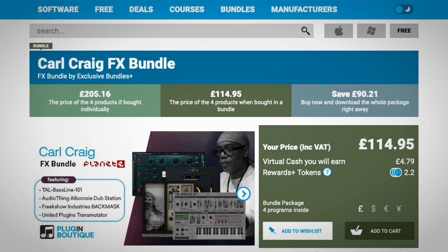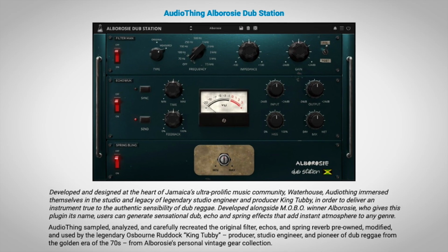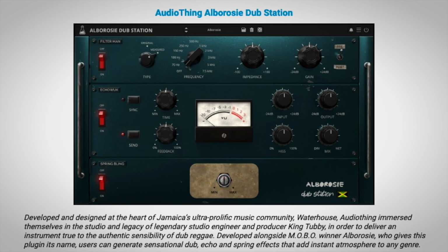There's some really great things on this bundle that I love a lot. Trackspacer is amazing. The hardware emulation things like DubStation, which is unbelievable to me because the idea of having the spring reverb, this Pultec type EQ, the things that are based off of what King Tubby was doing in Jamaica, it's just mind-blowing to me. It's great because you get this instant sound.